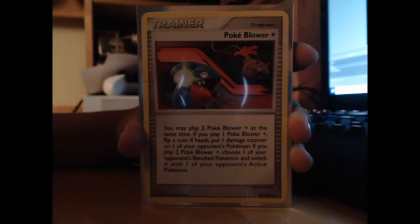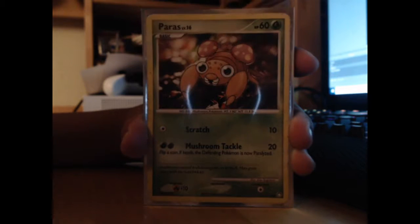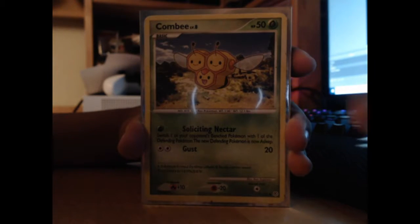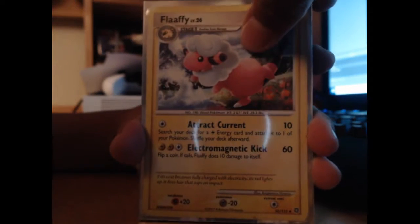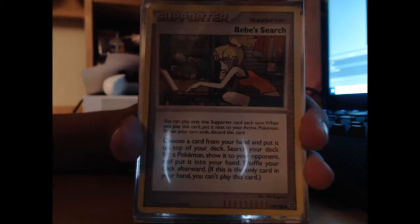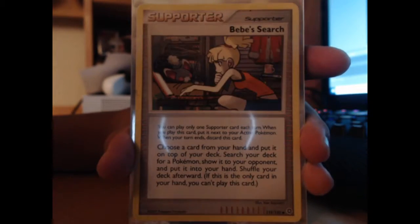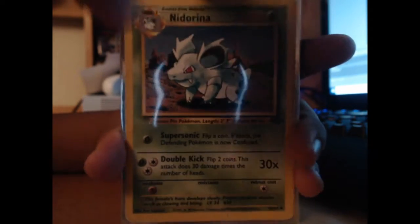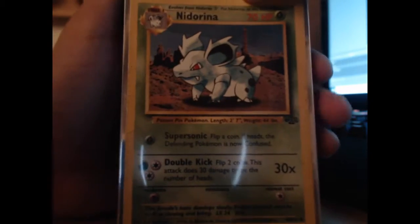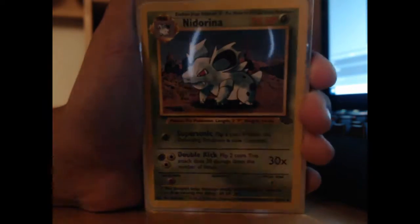2009 Tangela, Pokeblower Plus. 2008, Andrew Link. 2008, Paris. 2007, Combee. 2007, Farfetch'd. 2007, Supporter or Trainer, but they call it Supporter. And then it says Supporter right next to it. BB's Search, 2007, another one. Here we are, guys! We have finally reached it! Can't they just do the artworks like this now? I mean, come on, just the artwork inside here. It's so good. So original. So juicy.